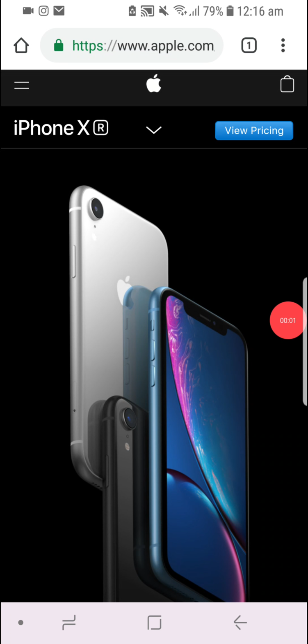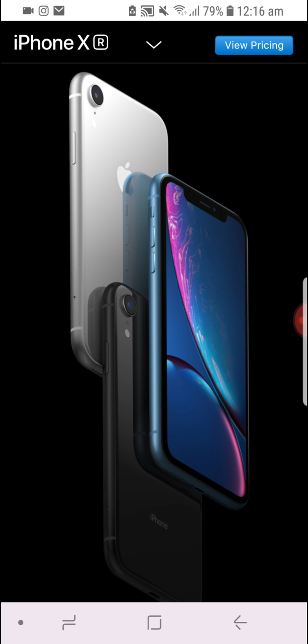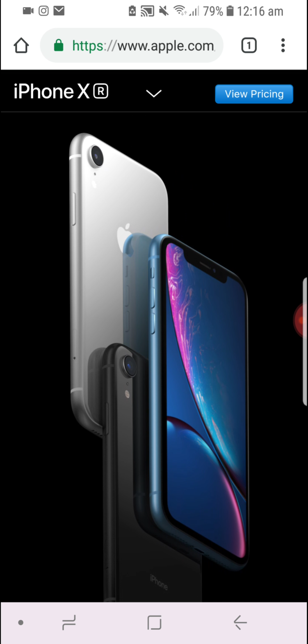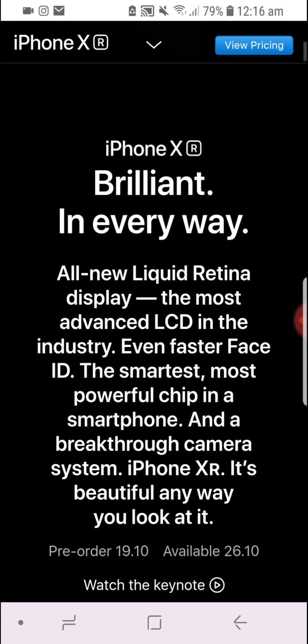So this is it, guys. The new iPhones have been released. This is the iPhone XR, which is going to be the lowest and cheapest iPhone out there. It's going to come in a variety of colors, just like the iPhone 5C. It's going to come in coral blue, black, product red, yellow, and a couple more colors. So it's going to look fantastic.